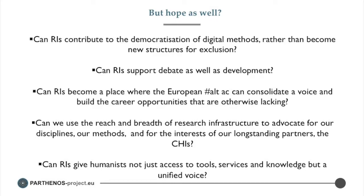Rather than having to have your own big grant, maybe you can work from the big grants of others. Maybe you can use the tools. Maybe you can use the data that's been collected by others. Maybe we really will get to the point where we can better reuse the assets of research and democratize these methods. I think research infrastructures need to support debate as well as development. We're always rushing forward. How do we make sure that there's a critical eye in there as well, so that we don't end up building things that we don't end up using?